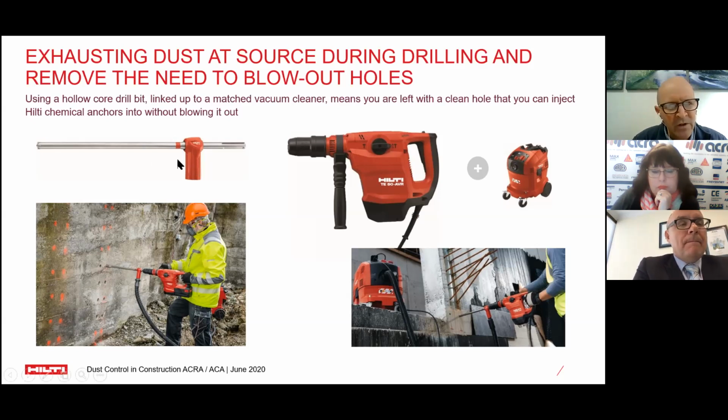The other advantage with using this type of system is that when you're drilling holes to inject chemical, be that a sealant or a chemical anchor, whatever that sealant might be, you're left with a completely clean hole. So you don't need to flush it or blow it out with compressed air, because equally blowing a hole out with compressed air, you get covered in dust. So there are multiple benefits for using this kind of hollow drill technology, and there are quite a few suppliers in the market, including ourselves, who offer this type of technology.